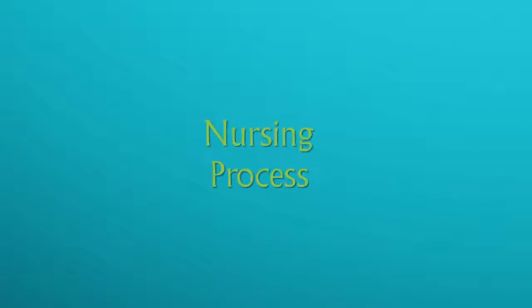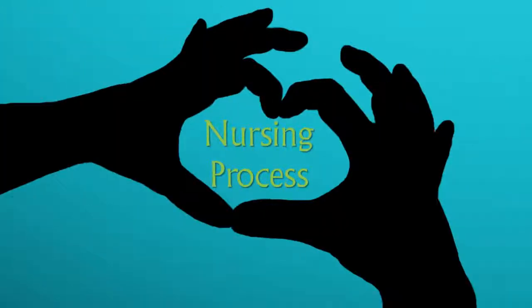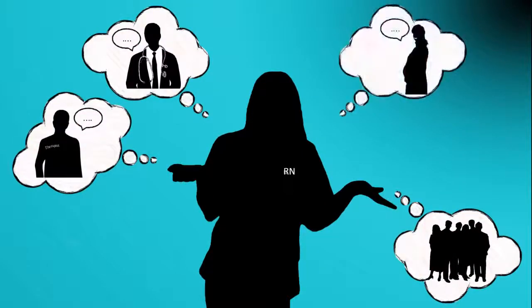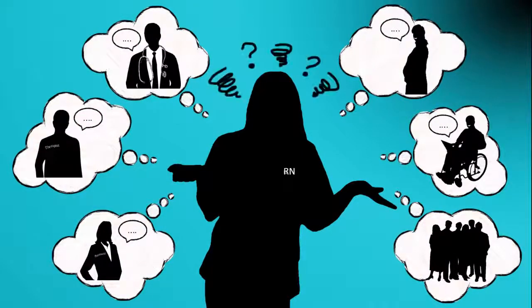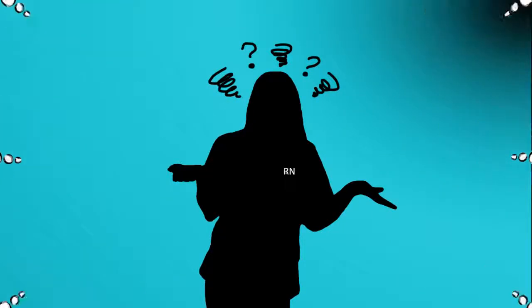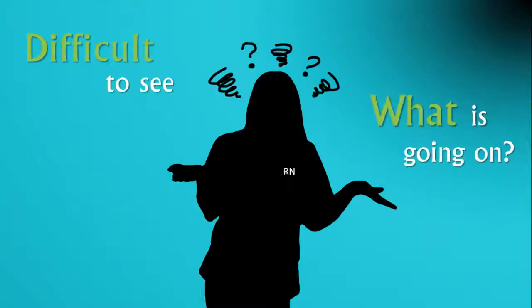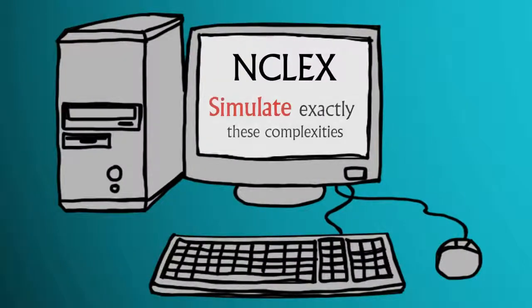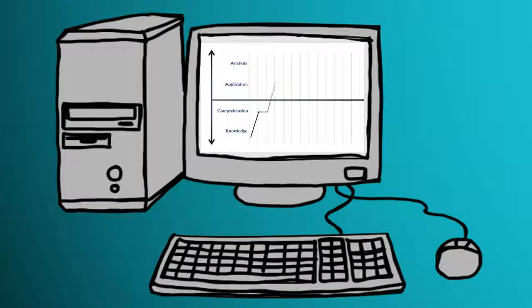Nursing process is at the heart of delivering competent and effective care to patients. However, the complexity of human systems, challenge of expanding nursing roles, and the involvement of multiple clinical professionals in delivering care can make it easy to overlook what is really going on or what is most important to address. NCLEX-style questions aim to simulate exactly these complexities and test your depth of knowledge and judgment on how you would respond as a competent nurse.